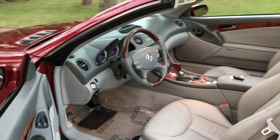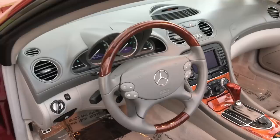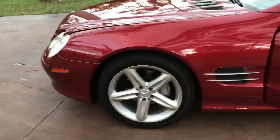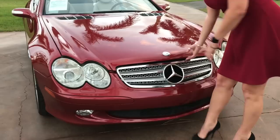We have the, I believe this is called an ash leather interior. And we do have the multi-contour heated cooled seats, the nice wood grain steering wheel and wood grain shifting knob, which is really nice to shift with, I can tell you, because the grip really is there. I believe it's xenon lights here, and somebody had upgraded this to give it the chrome finish, and it does look amazing and really does give it a better look.